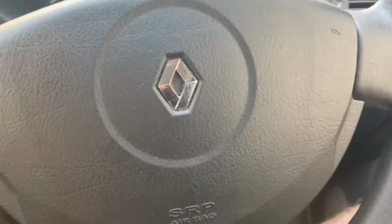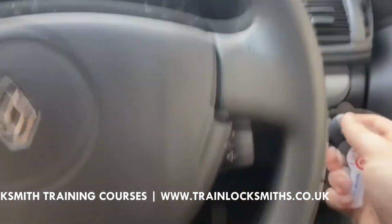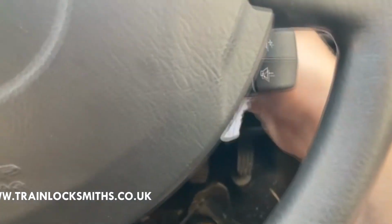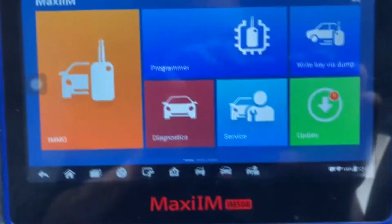This is an all keys lost on a 2008 Renault Clio. This is a new key. Central locking doesn't work. So we're going to put it in.